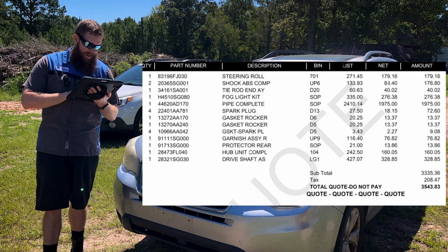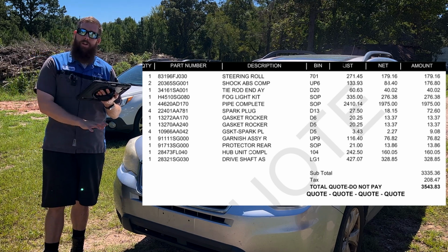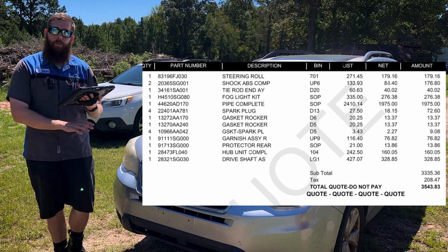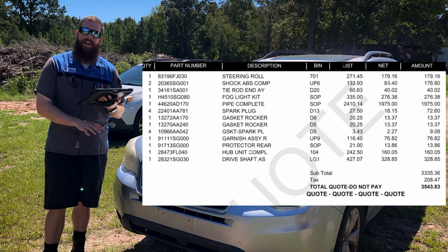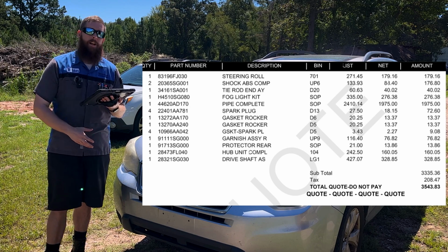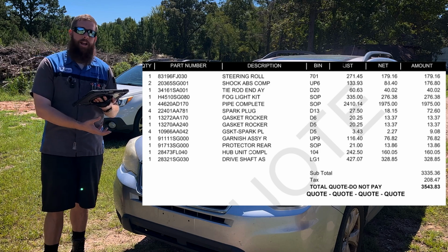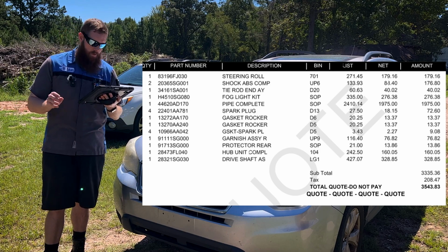That is $1,975. Again, we don't know if the catalytic converter is bad. We're just assuming off of that P0420. It could be a simple oxygen sensor issue or a leaking exhaust manifold gasket. There's several things it could be. We haven't diagnosed it yet, so that's just an assumption right now.